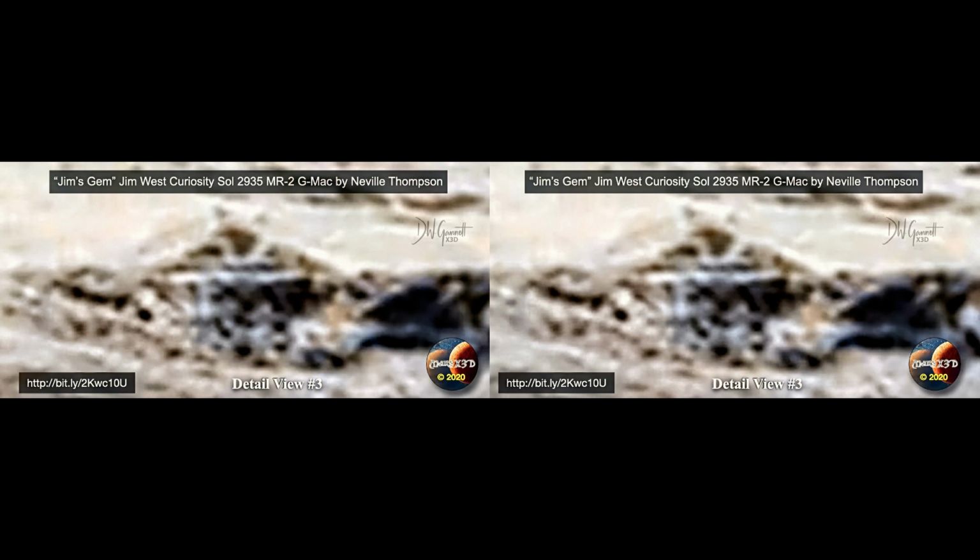I mean, look at the framework, and look at the ledge, and look at the structures below it, and look at the star-shaped item that's lying in front of it. I mean, this is really remarkable. And I think anybody looking at this and thinking that it's a natural formation maybe needs to take a trip to the optometrist.